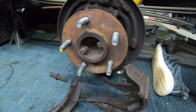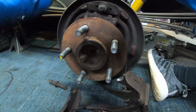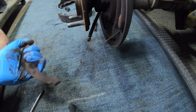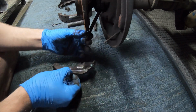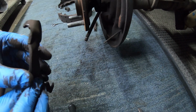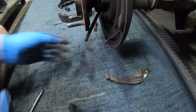So I'm tempted to almost sell this without drum brakes and make it the other guy's problem, but I'm not gonna do that as much as I'd like to. And if you're cursing at me right now going, oh, you should be doing it this way, I have literally never done this before. It's my first time. I mean, I've done shoes before on this truck, but I've never taken the dang parking cables out. So, all right, we're gonna leave that there.